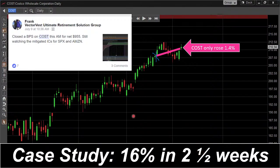And if you think about it, the stock went up 1.4%. So if you had done $20,000, what's like 1% of that? Is that $200? So you put $20,000 at risk to make $200. Frank said, well, I'm going to tie up about $5,000 of my capital. And he made $955 in 2.5 weeks. I'd say that's a little better.